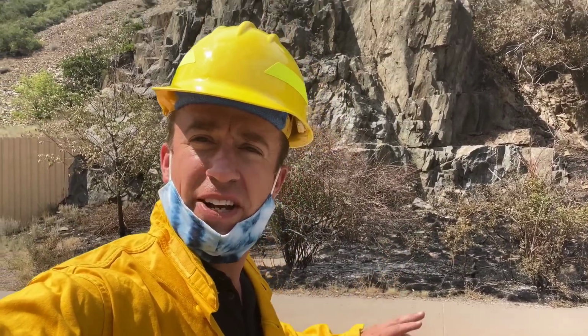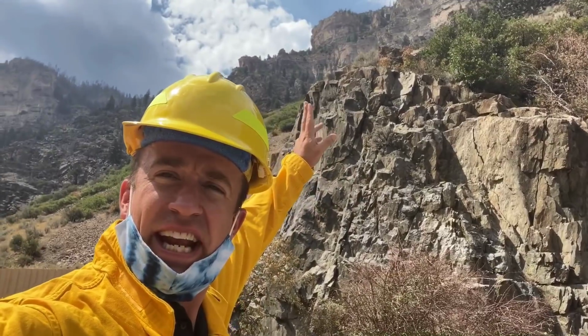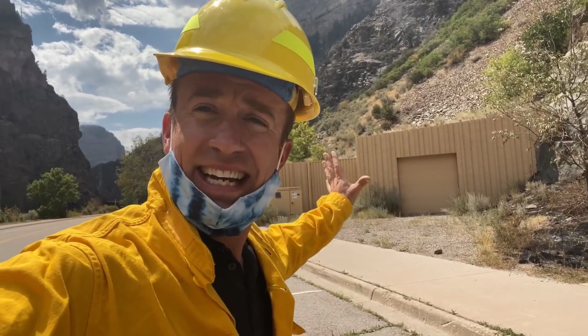I'm live at the Hanging Lake area. This is the pull-off, or the trailhead, to head up above that canyon there, and at the top of that plateau is where Hanging Lake is located. That's a very famous tourist attraction. There's been some rumors that it was completely destroyed by the Grizzly Creek fire here just to the west of me. That's Glenwood Springs. I'm inside Glenwood Canyon within the fire perimeter right now.